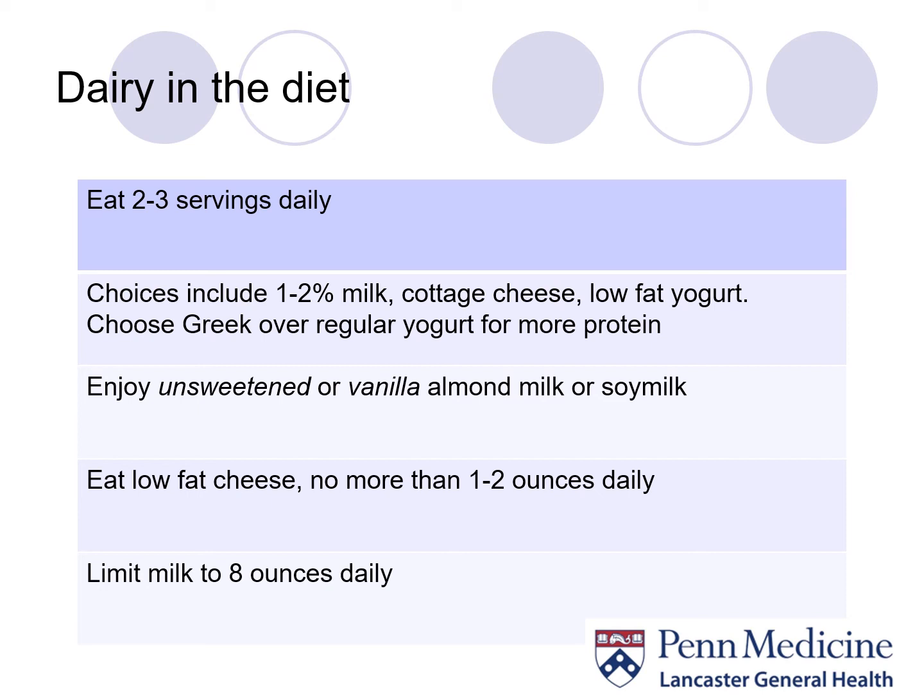Cheese is very high in saturated fat and again can raise the LDL or lousy cholesterol. We recommend that you eat a very limited quantity of cheese and try to keep it low fat or reduced fat, no more than a 1 to 2 ounce serving per day, which is typically about 1 slice of a deli cheese, 1/4 cup of shredded cheese, or about 3 to 4 1-inch cubes of cheese.